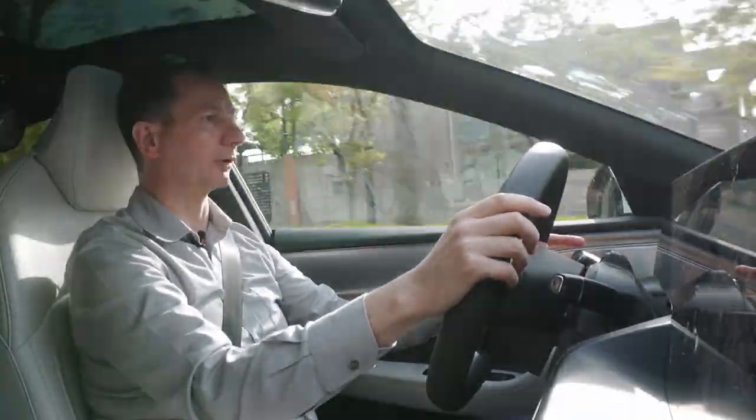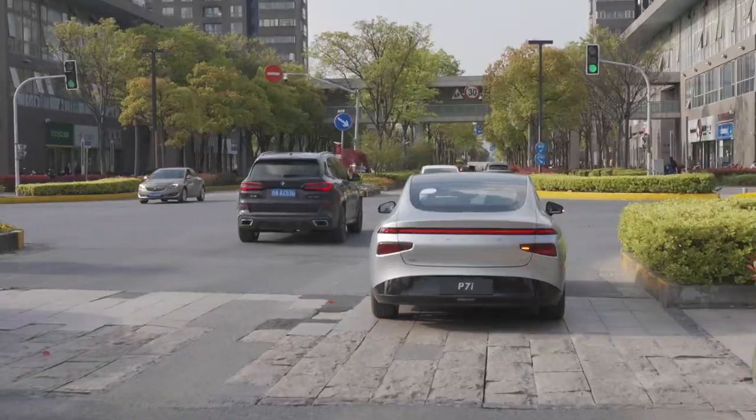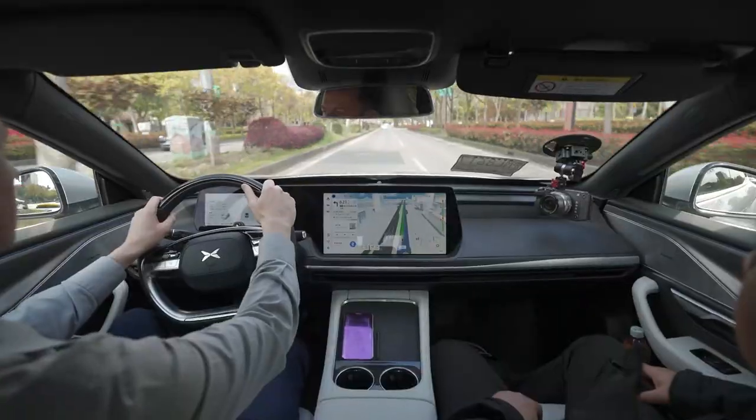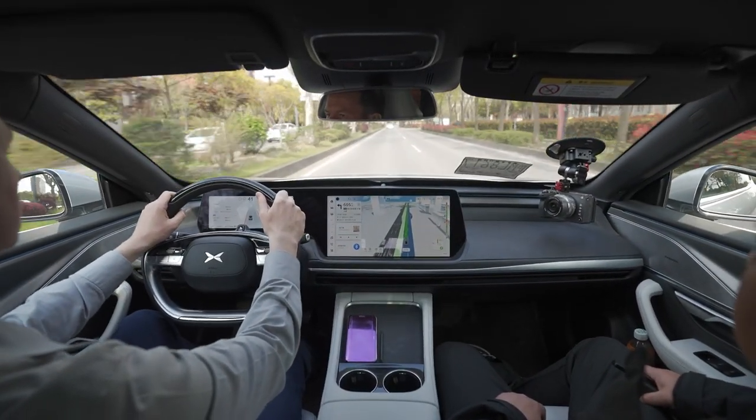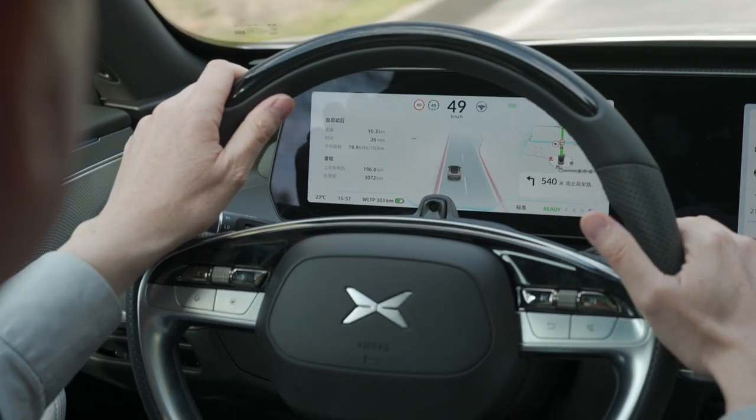Okay, I'm going to have to take over because we need to actually turn right in 280 meters, which I think is the next intersection. Okay, I think I just heard that City NGP is available now, so I'm going to select it. I need to press it down twice.